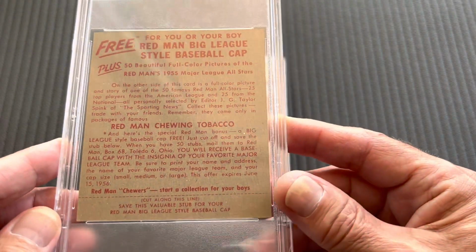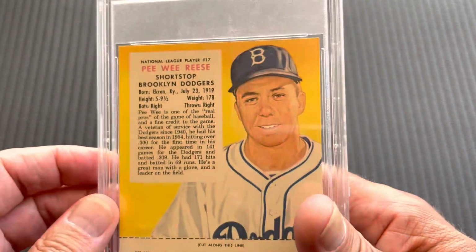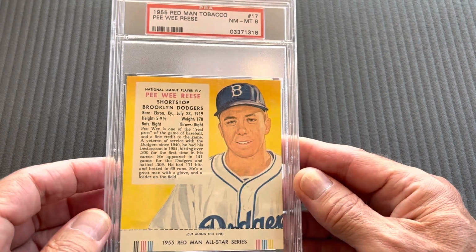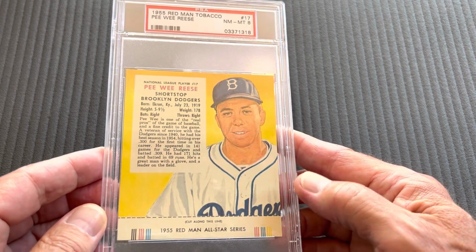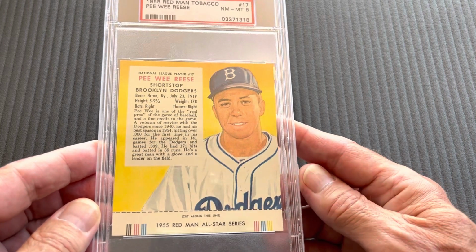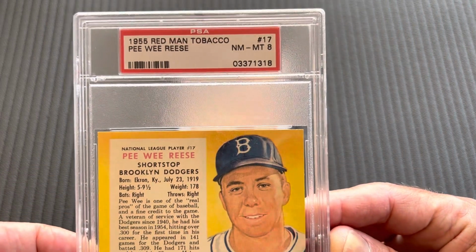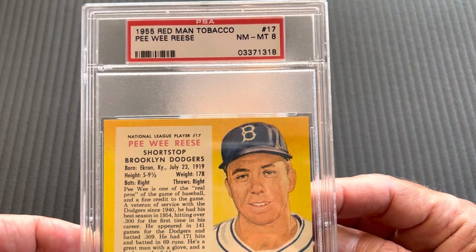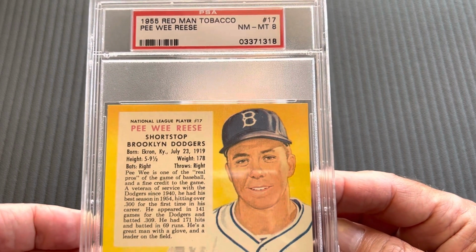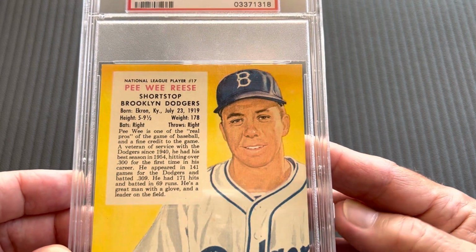This is a big card. I'm going to show it first. And this one is the Pee Wee Reese in an 8. All the ones I'm going to show you here are graded high grade, which is an 8. For vintage, 8 is a really high grade. This is a 1955 Red Man tobacco Pee Wee Reese, the great Brooklyn Dodgers shortstop.